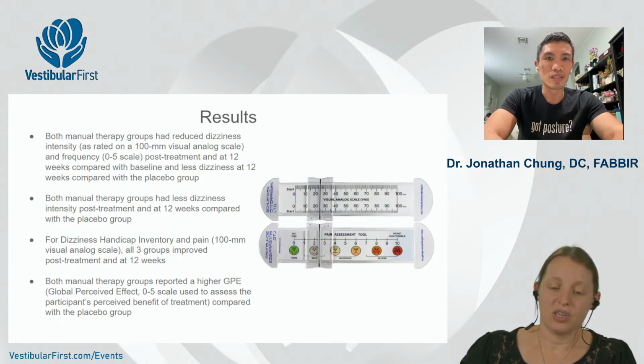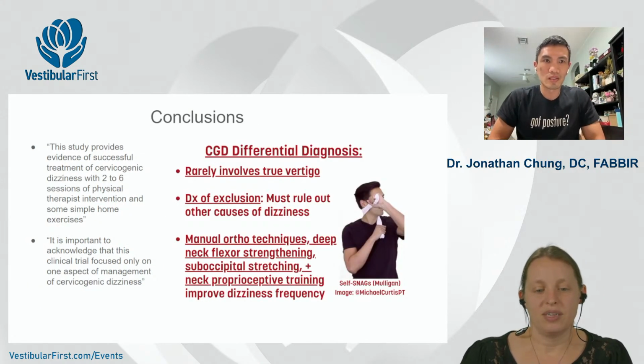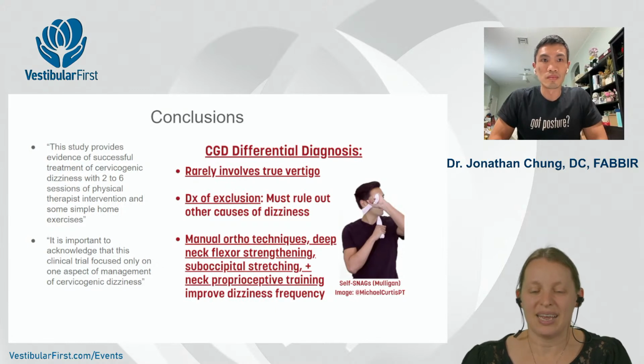I mean, the good news is these patients got better, of course. So the study provides evidence that 2 to 6 sessions of intervention and some home exercise could help cervicogenic dizziness. It is important to acknowledge that this clinical trial focused only on one aspect of management of cervicogenic dizziness, which we're going to get into why, probably manual therapy by itself is not the answer to all cervicogenic dizziness if you think that's what the patient has.